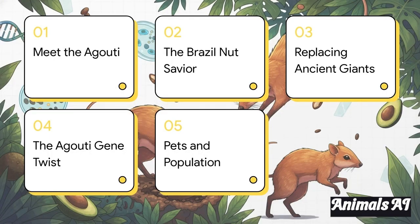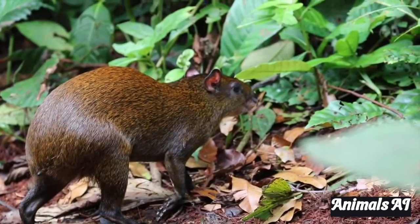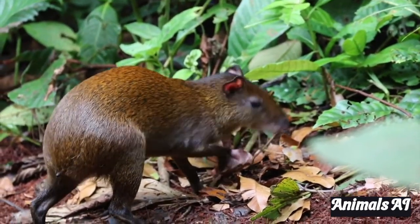Here's our roadmap for today. 1. Meet the agouti. 2. The Brazil nut saver. 3. Replacing ancient giants. 4. The agouti gene twist. And finally, 5. Pets and population. Let's start on the micro level.